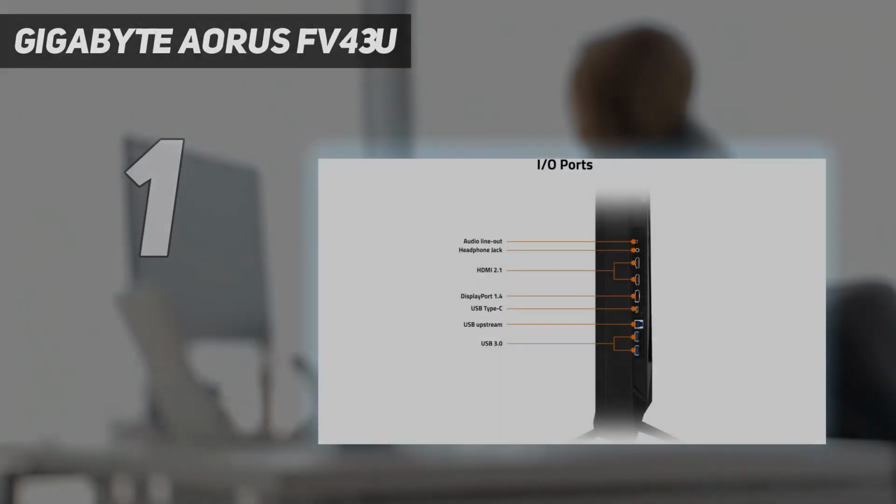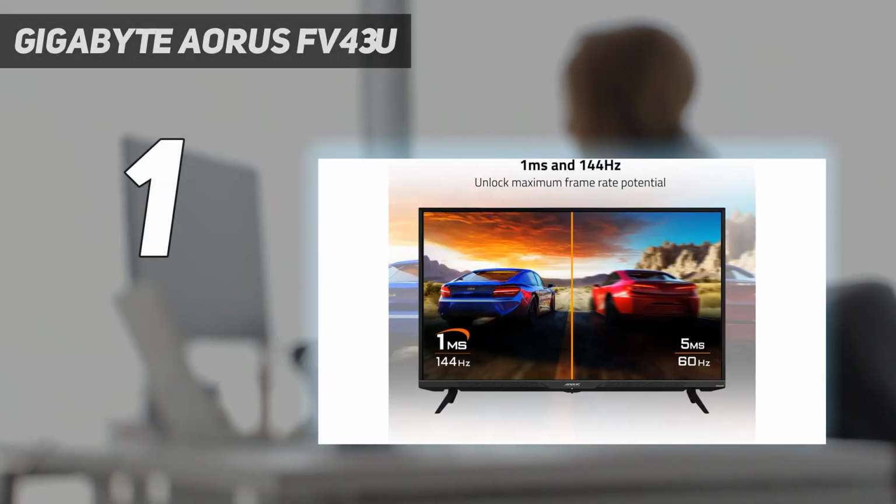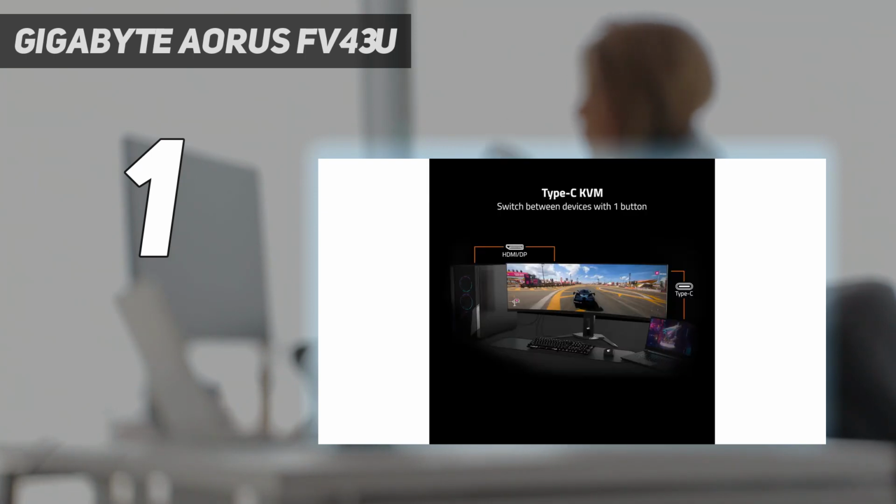Gigabyte AORUS FV43U. A 43-inch display may be too big for many users, but it might just be what you need if you're a competitive gamer. That 4K QD goodness offers better technical performance than a big screen TV, and it comes with everything you need from a gaming monitor.